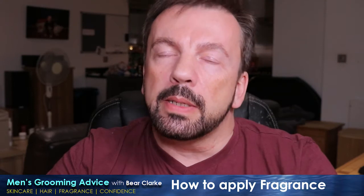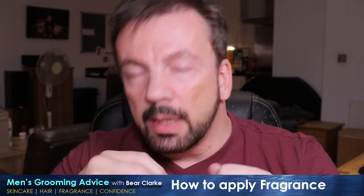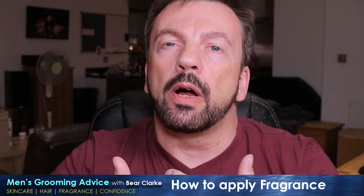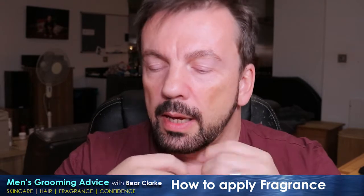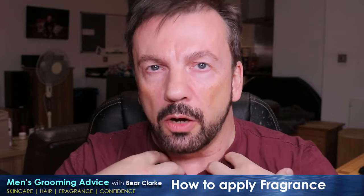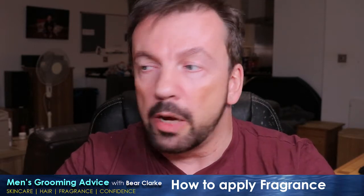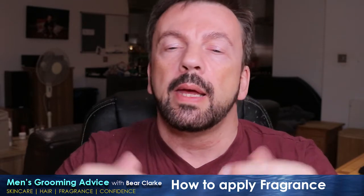Now there's also the potential of putting the fragrance on your clothes. It's quite common, I think, for other channels to tell you about spraying it onto the collar of your shirt. That works really well because fragrance on your clothes tends to stay for quite a long time, and it can literally stay for days depending on the type of scent you're wearing.